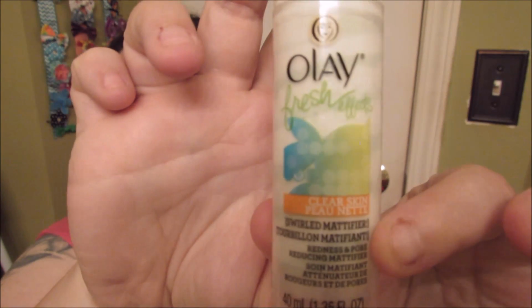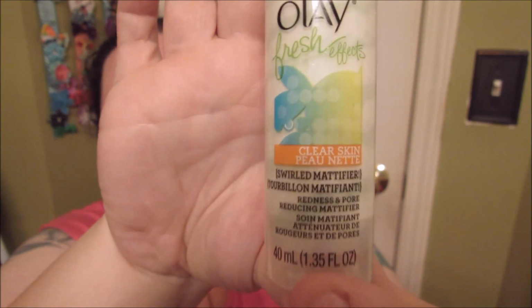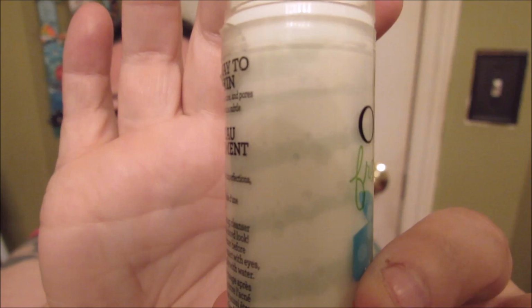So what I use is Olay Fresh Effects Swirled Mattifier, which is this stuff here. And I don't know if it combines when you spray it out or what it does. Here's what it says down here. It's got like a little white and, I don't know if you guys can actually see it. There you go. It's like a white and green swirl in there, but whatever that is, this stuff works really well without making your face look, I don't know, like too matte.